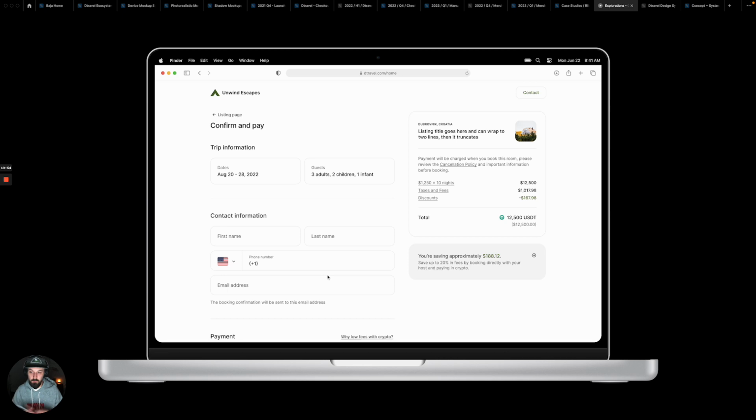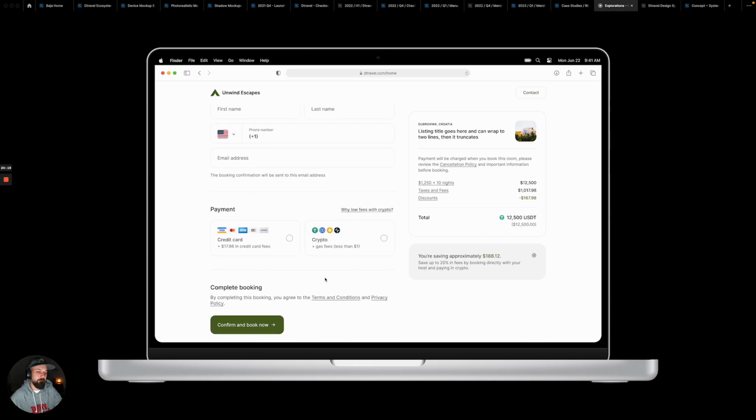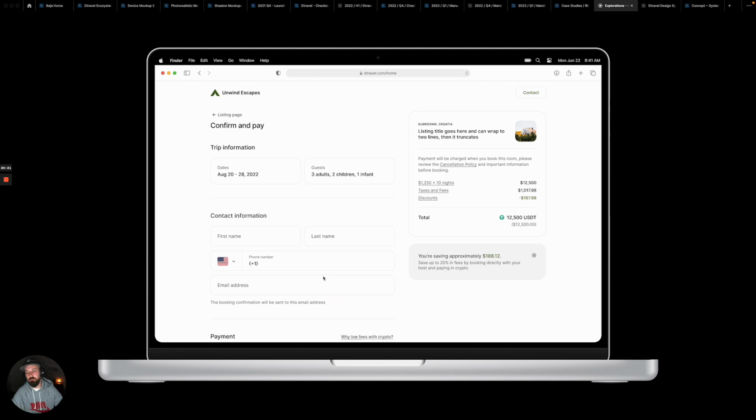And if it doesn't work, it erodes trust in the guest who has that in the back of their mind. Like, okay, I'm not booking with the Airbnbs and the VRBOs of the world, which I've grown accustomed to. Instead, I'm booking directly with this person who I've learned all about and I'm excited to book with. But is my money actually going to go to the right person? Is this a scam? Do they have the payment options I'm looking for? This is all very tactical, very e-commerce driven design principles here.